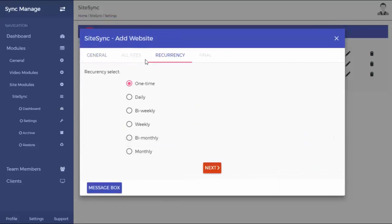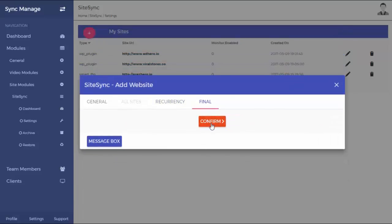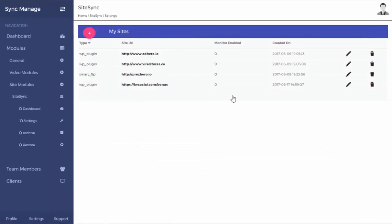In this case, because we only have one site, this doesn't kick in. Now this is not a very active site, so I only want to back this up bi-weekly. I'm going to click on next, and then once it's done, simply click on confirm, and you'll see that this table now gets updated with this additional website as well.